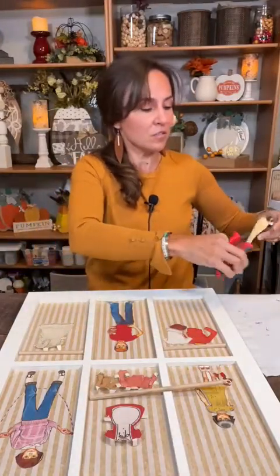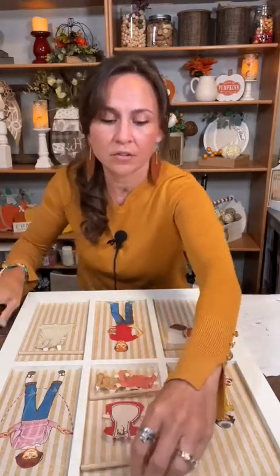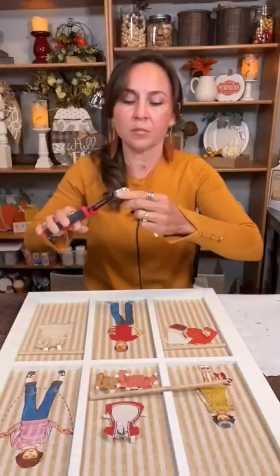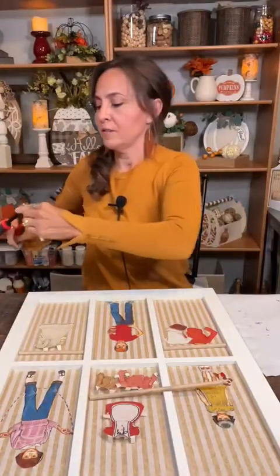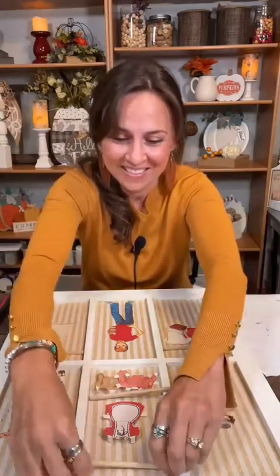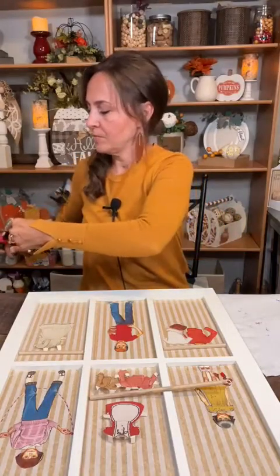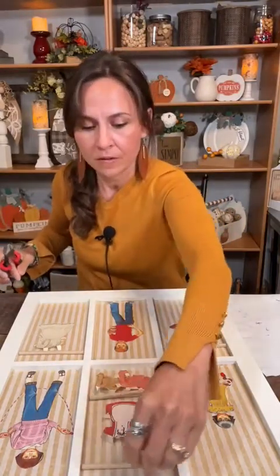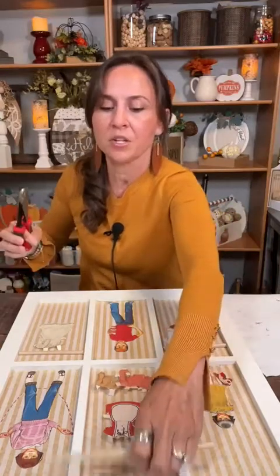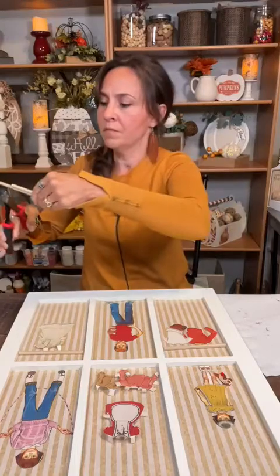The middle section's a little narrower than the two outer sides. Trim those down a little bit more. And these are gonna make poles to hang our clothes on in there. Oh, a little bit more. Trim it down. Okay, that fits. So then I'm going to use that one as a guide to cut my second one.